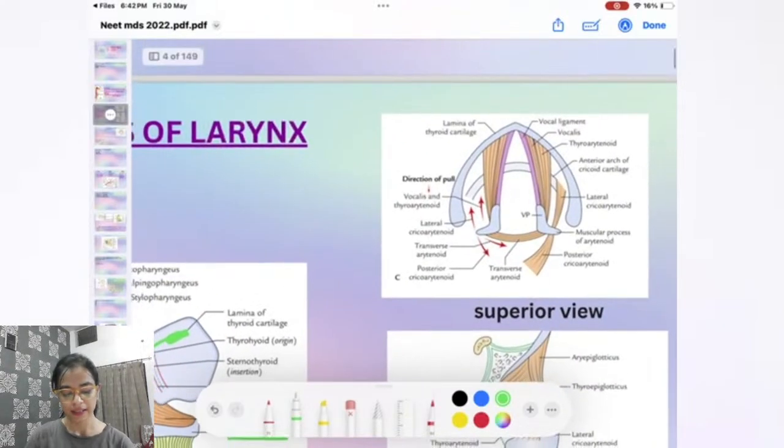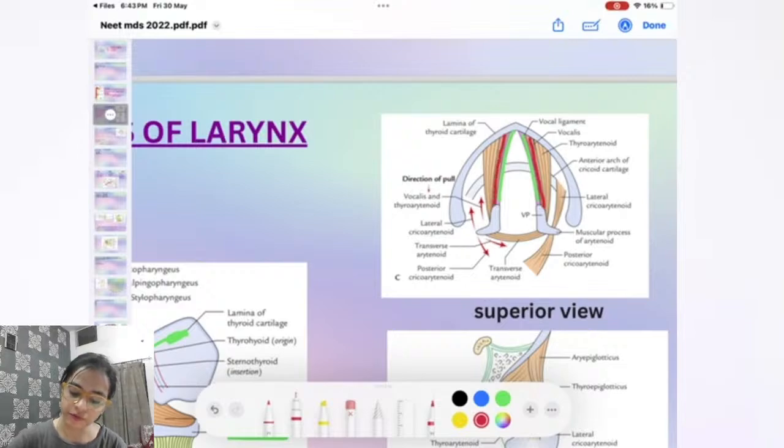We'll see the superior view of the larynx from this diagram. Right? Here we can see this is the vocal ligament. Here with the green I have highlighted. Now with the red I am highlighting the vocalis. You can see the vocalis. Now in the blue I am going to highlight the thyroarytenoid. This is the thyroarytenoid. Okay.